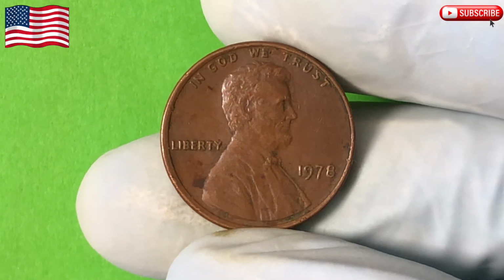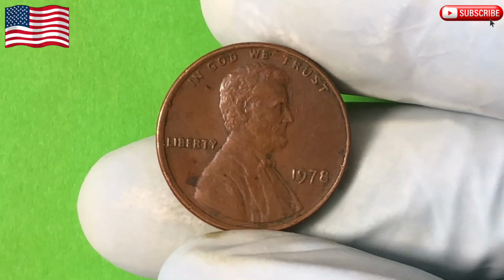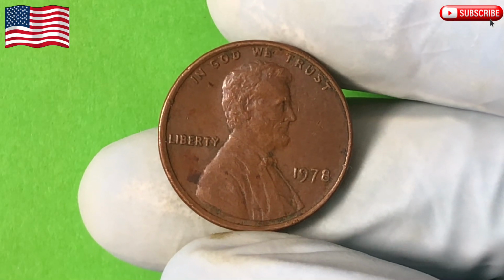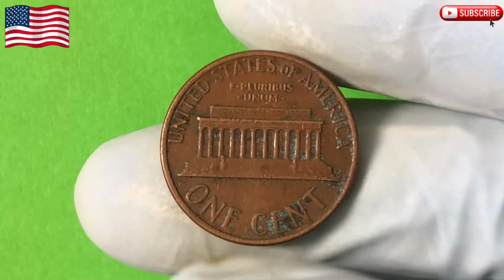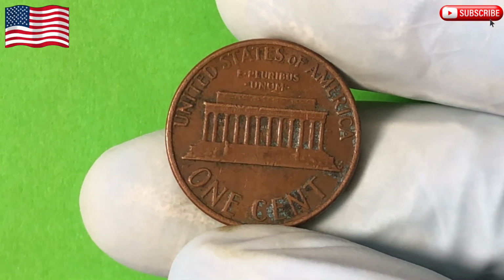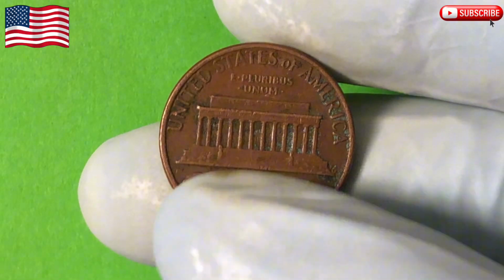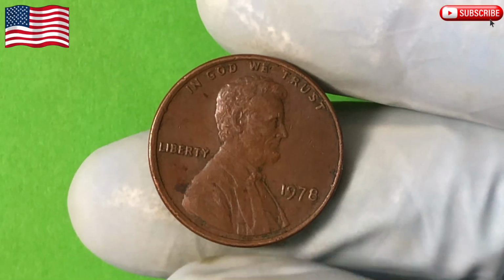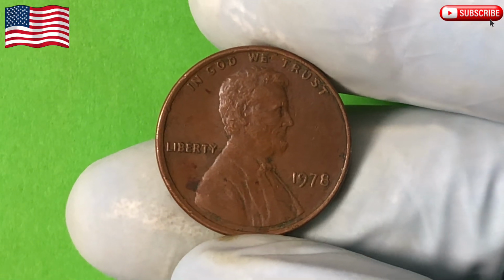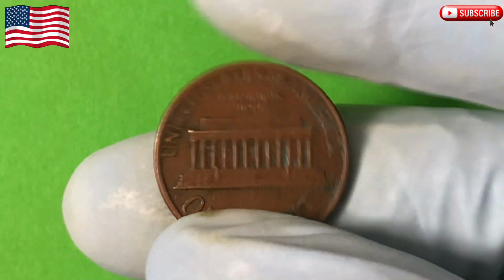Yes, you heard that correctly, $63,000 for a single 1978 penny. It's incredible, but it's true. So, before you throw out your spare pennies, make sure to double-check them. They might be worth more than you think. So, that's the story behind the 1978 penny, a coin that could be sitting right in your change jar, and you might not even know it's worth $63,000.